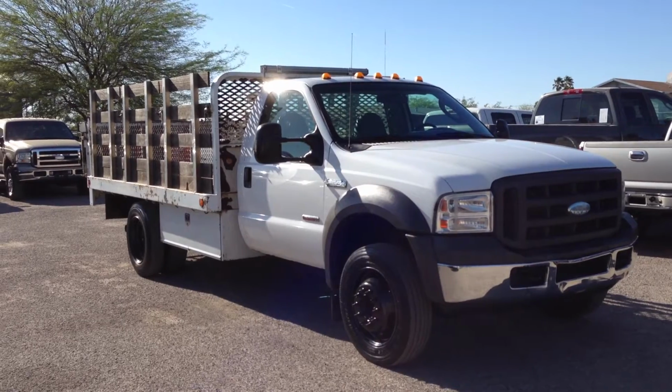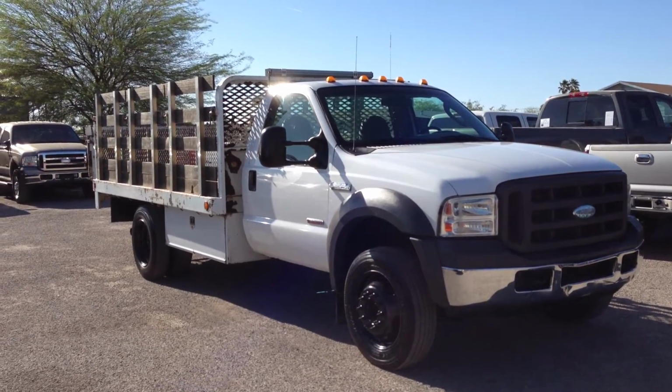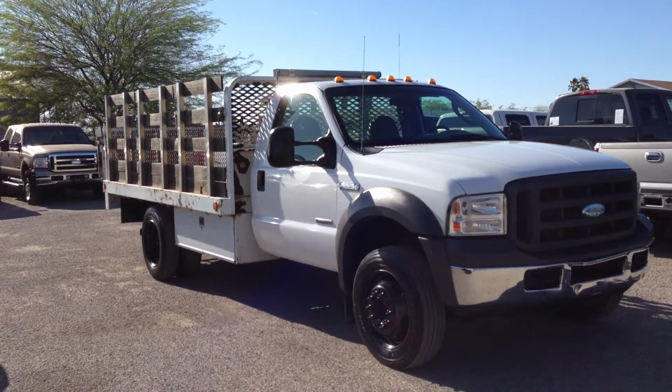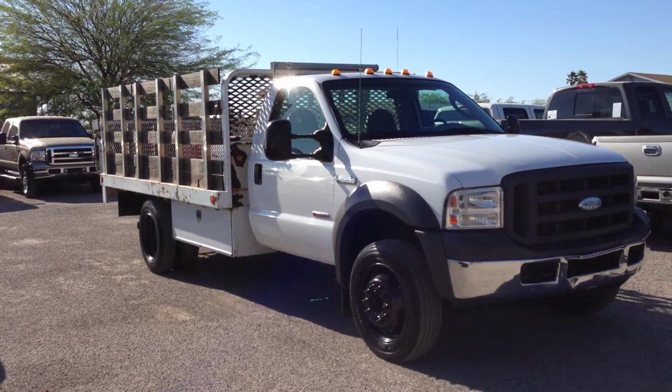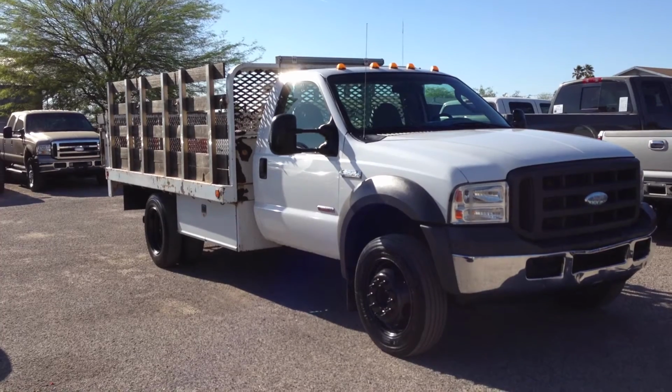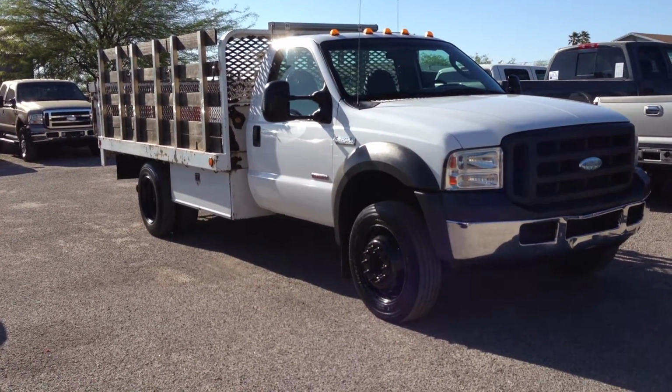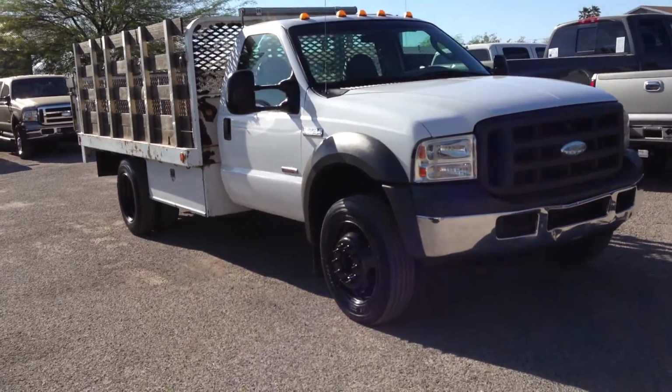It's really cool. It's got a 12-foot bed. On the inside, it's just over 7 feet, like 7 feet 1 inches wide on the inside. It's got those removable panels on each side of the bed that come off. It's got two toolboxes under it on each side. Let me walk you around it.